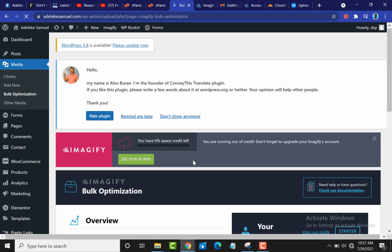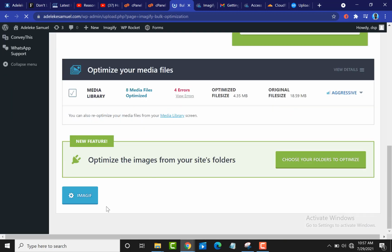While it is loading, you can leave it to go do some other things because it will take a little time. You get it now? It will take a little time. So you can just click on this image file. Okay, it is still loading. Can you see? So you can just click on this imagify them all. But I do not have extra credit. So just click on it, then it will be loading and it will be optimizing your image. So guys, that is tip number 2, which is image optimization.